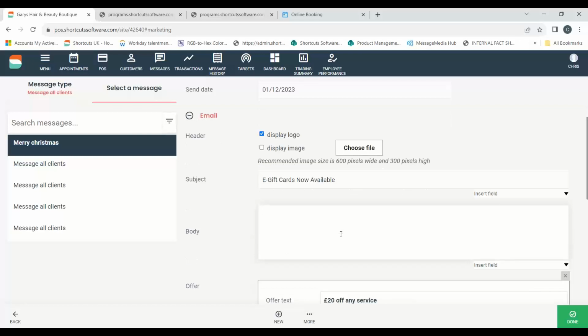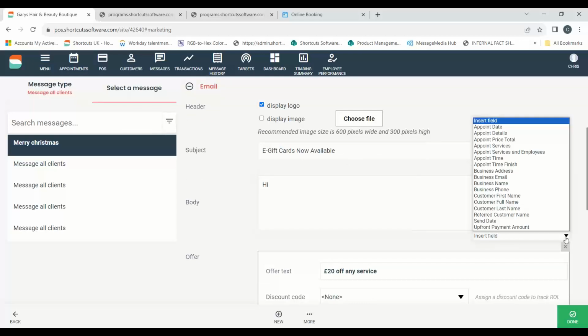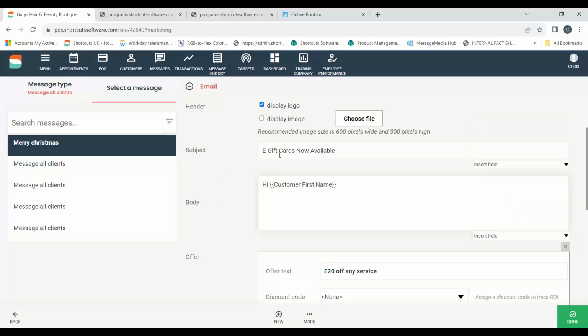Now, with a body, you may wish to make it look that little bit more personalized. So you might want it to say, hi Chris, or hi Gary, or hi Jay, or whichever it may be. So rather than having to type every client's name out, which would be impossible to do, we can input what we call a personalized field. To the right of this, you can see we've got an option that says insert field. If we click onto this, we can choose customer first name. And exactly the same for our subject. We can click onto the personalized field and choose a business name. That just saves us typing out the name of your business.